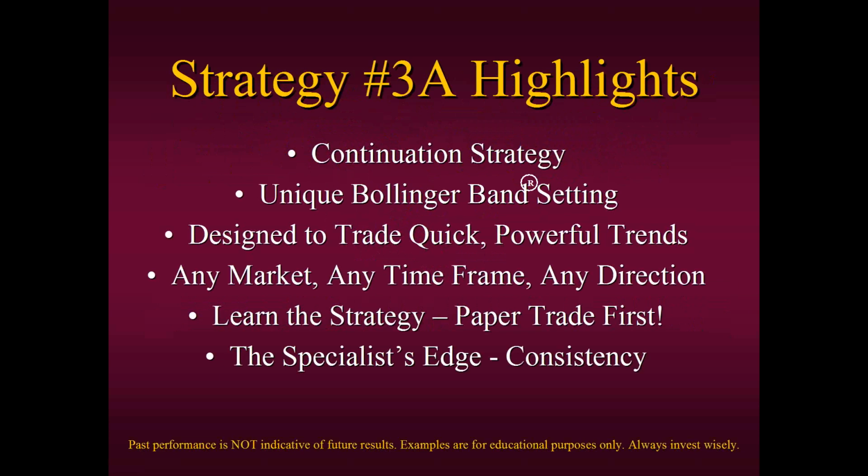The way we determine whether the trend is going to continue or not is through a unique Bollinger Band setting. Bollinger Bands are a very common and popular indicator. We're going to have a proprietary setting for this, which I usually reserve for the students who have paid good money for this course. I'm going to actually share this with you today and give it to you for free. Now, this is designed to trade these quick, powerful trends.